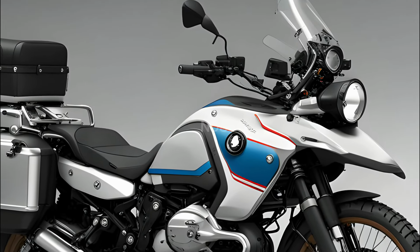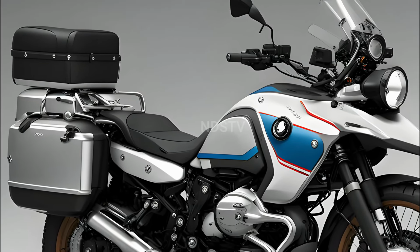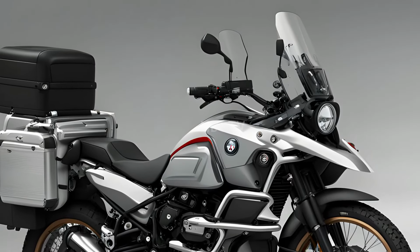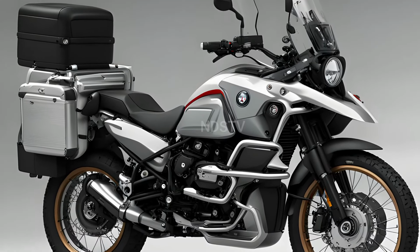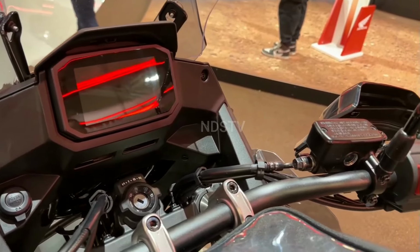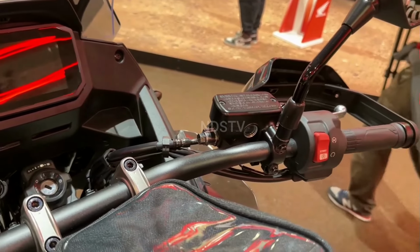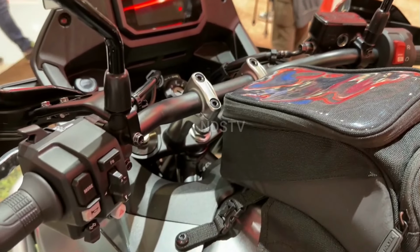Its new LED lighting system not only enhances its contemporary look but also increases visibility during nighttime rides. Honda has also introduced new color options, including a striking tricolor scheme that pays tribute to the brand's off-road racing heritage. Performance enhancements: engine, suspension, and brakes.